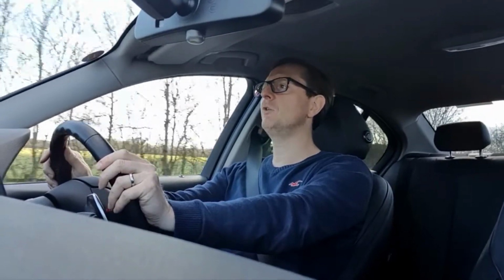In terms of ride, the noise levels from outside are very low. You don't get much road noise in them, even at high speeds. They're super comfortable, the 3 Series, and as I say, the tyre, wheel and suspension setup that we've got on this particular Sport model is really good.